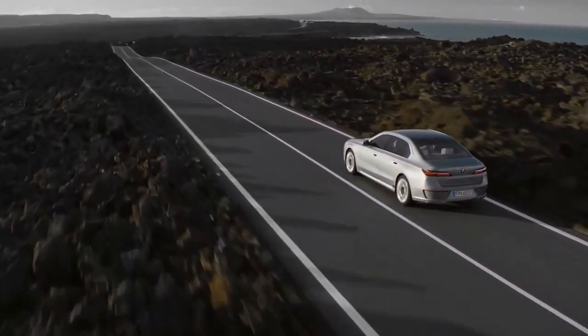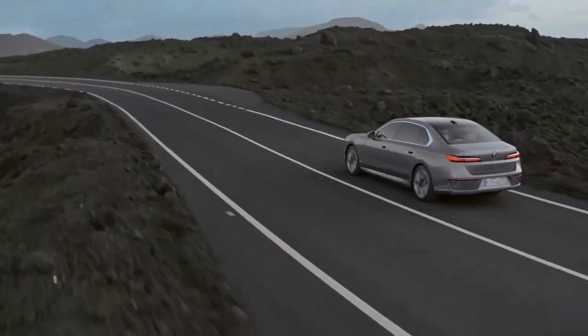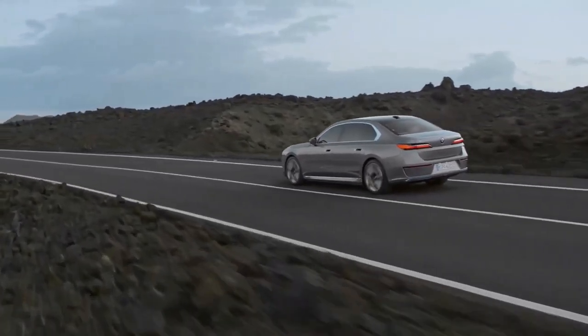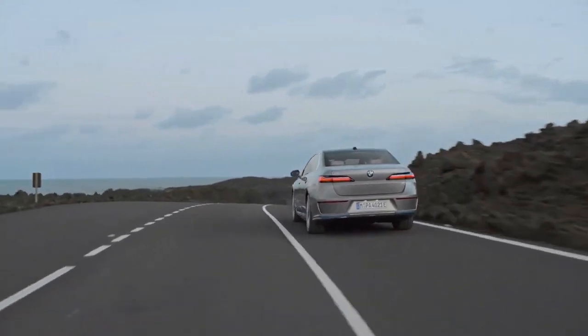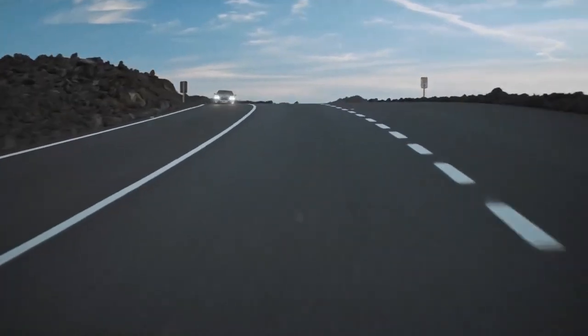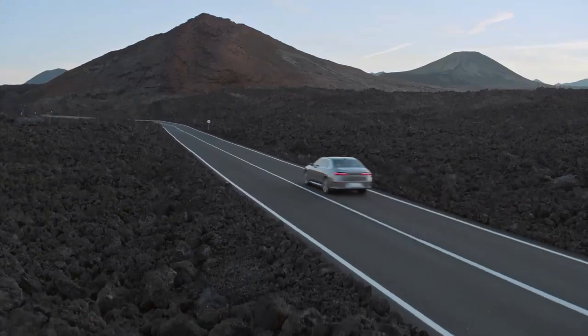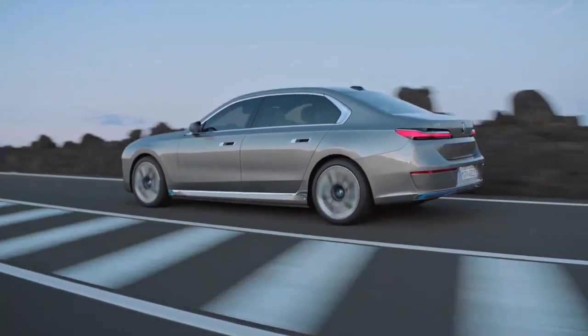There's only one version of the i7 so far. It's called the i7 xDrive 60. It has a 102 kilowatt-hours battery that gives you up to 388 miles of range. That's around 15 miles less than you get in a Tesla Model S, and about 65 miles less than you get in a Mercedes EQS 450 Plus.